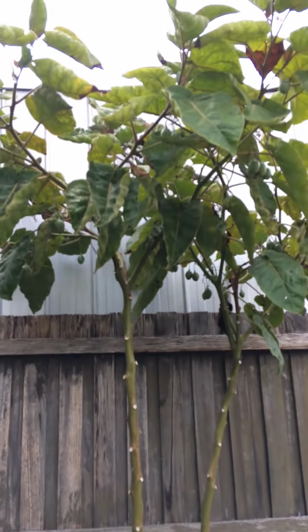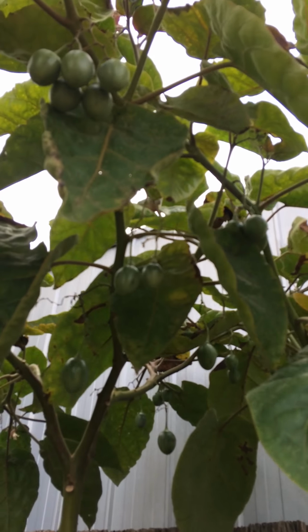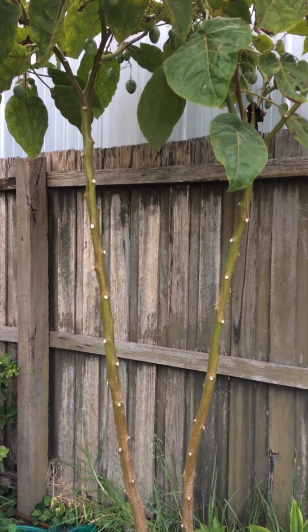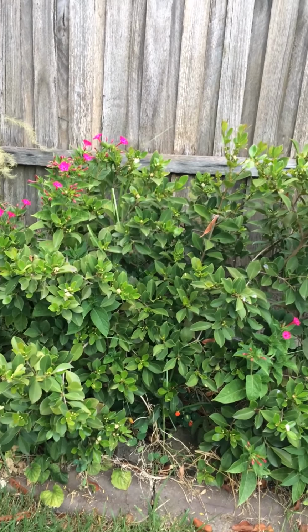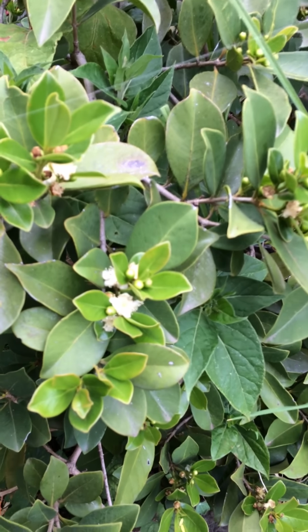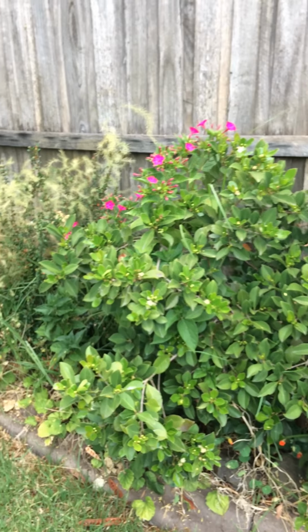Over here I've got a Tamarillo, which as you can see is growing very nicely. Got a whole lot of fruit happening up there. So I planted that maybe a year ago. Got a strawberry guava that I had in a pot for several years. It's just coming into flower now. These are beautiful subtropical fruits. So you can just see the little delicate flowers there. Beautiful subtropical fruits that will grow down in Victoria, so they're well worth having in your backyard.